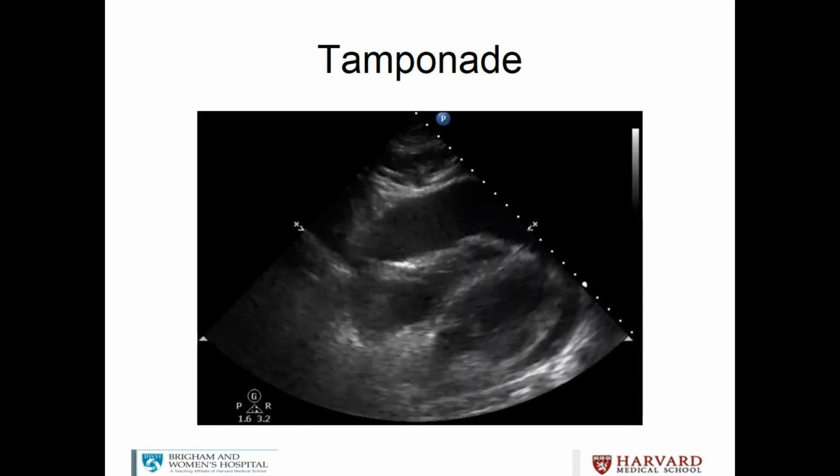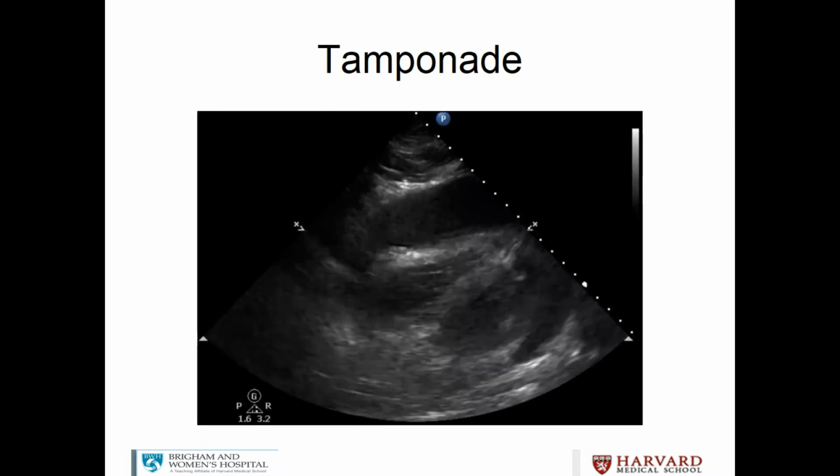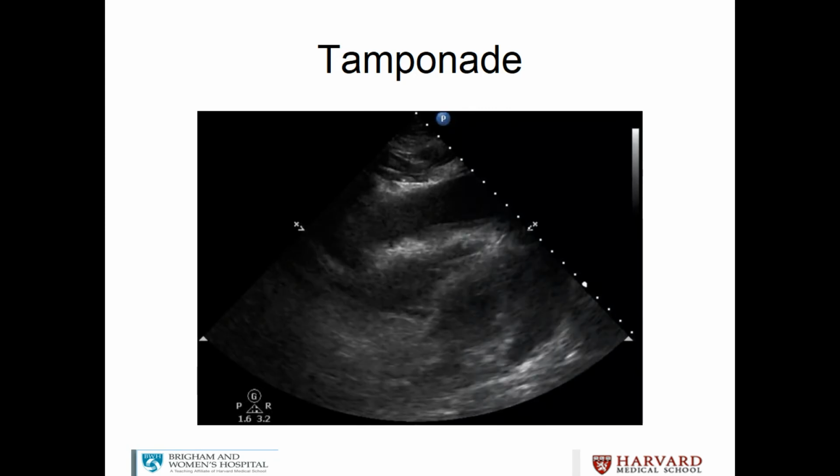So here, this patient has echocardiographic evidence of tamponade. First of all, this is a subcostal view. We see a large pericardial effusion that's circumferential. And the classic hallmarks of tamponade are going to be pressure overload causing the right-sided chambers to collapse. First, we'll see right atrial collapse with systole. Then we will see right ventricular collapse with diastole.